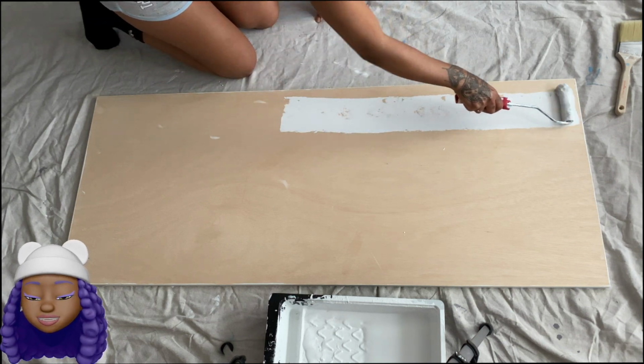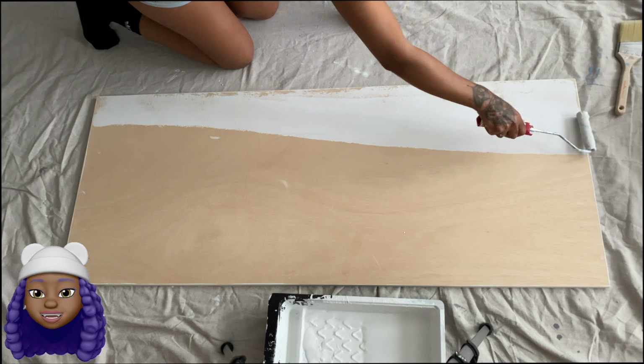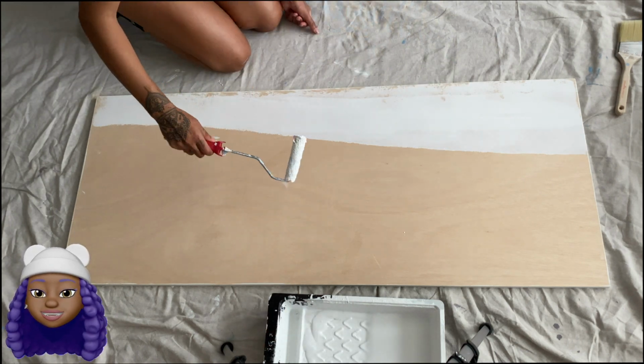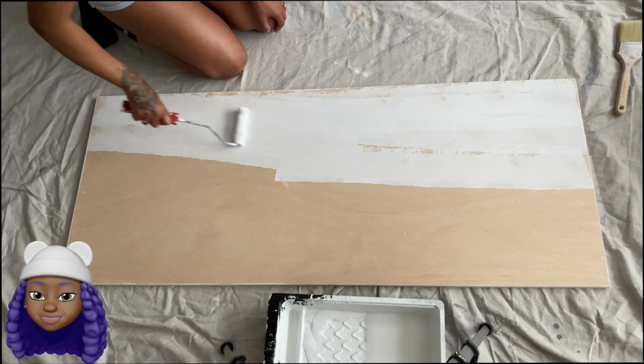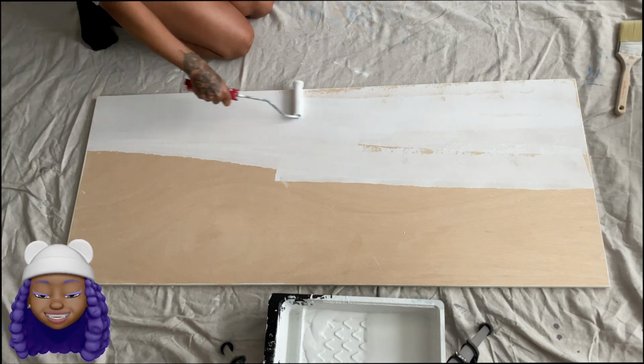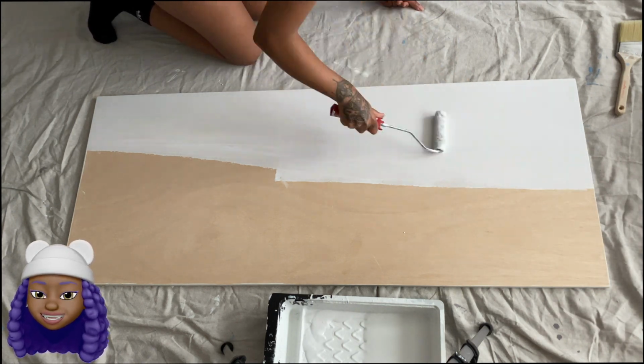All right, so now we're just going to roll the top of the desk, and this is definitely the fun part. And honestly, I hope by the end of this I don't have paw prints all over my desk because these cats, man. Oh, I gotta love them though. All right, so we're just going to fast forward this.